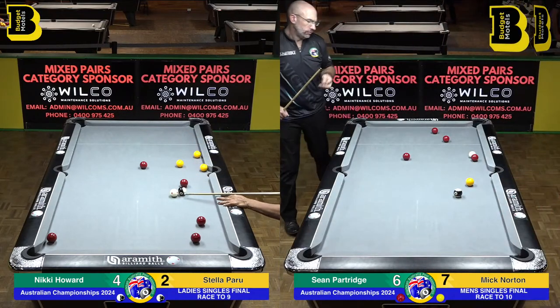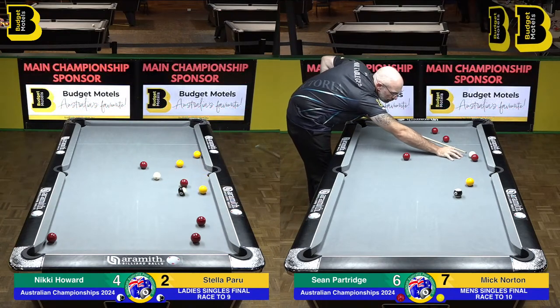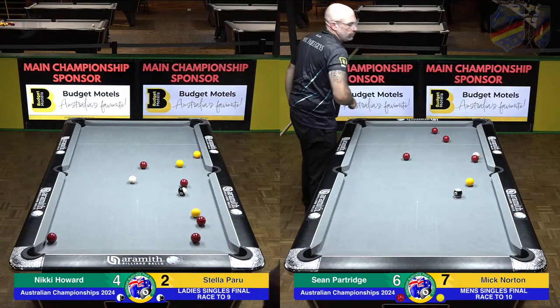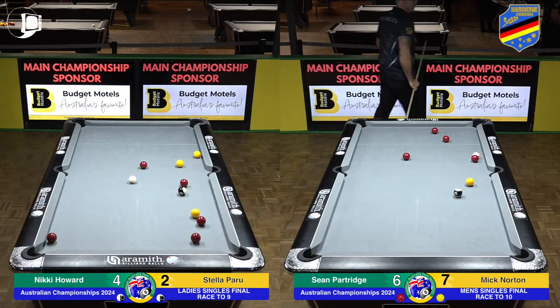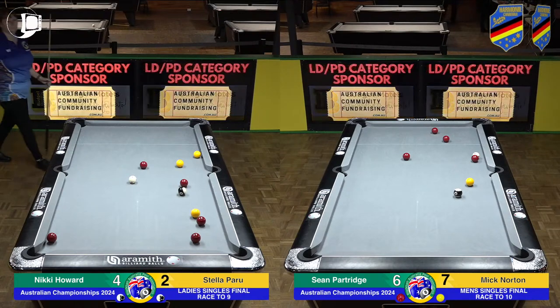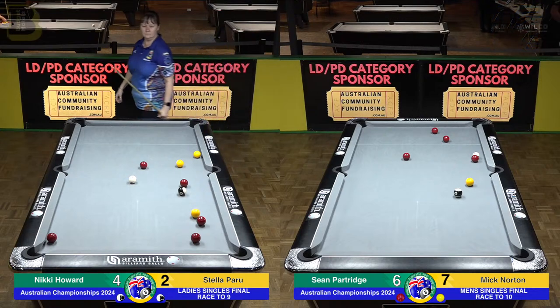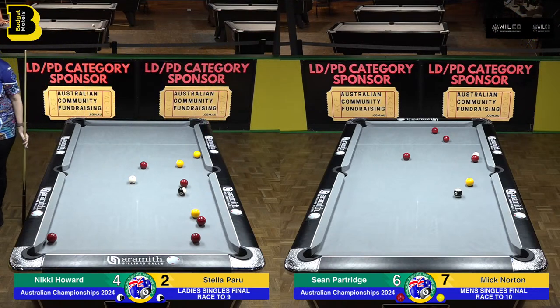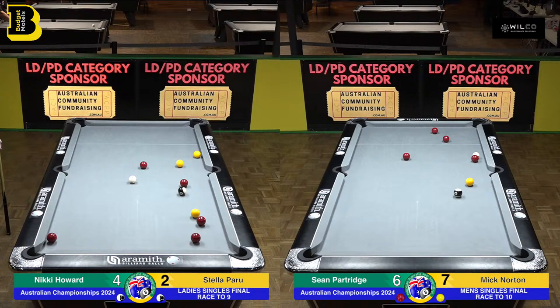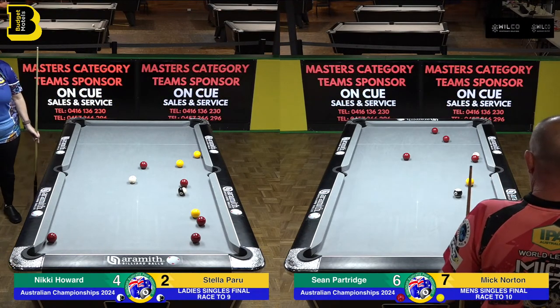Hasn't landed too bad here. Yeah, he's left Sean tied to the red. Sean will just play a tippy-tappy. Tip-tapperoo. Tippy-tappy, tippy-tappy. Nice shot there, Sean. Now, obviously, he's going to be playing either a two or a three rail escape here of McNaughton. I wonder if he goes off one, two, three, four rails and tries to pot the yellow to the top left. What do you reckon, AJ?